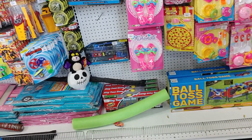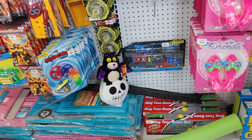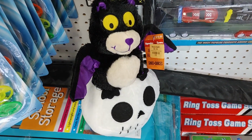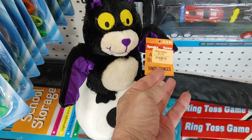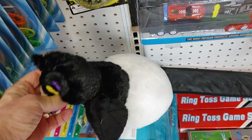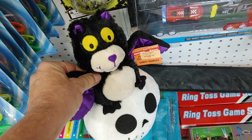Well, it's getting near Halloween, so I look for anything that's Halloween related. I saw this animated bat and skeleton. The skeleton sang and the bat danced back and forth. They wanted $6.99 for it, and online they go for $30. Yeah, it's going home with me.